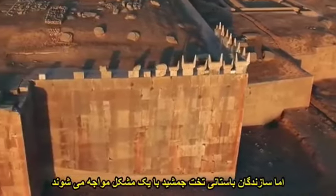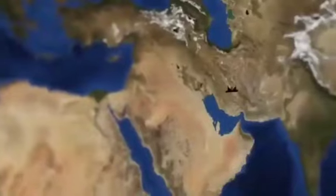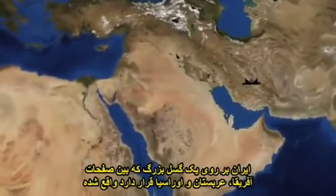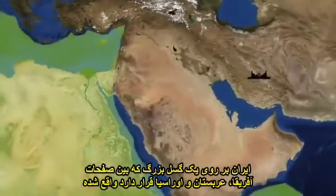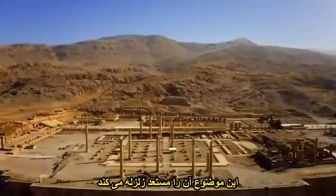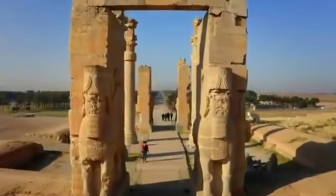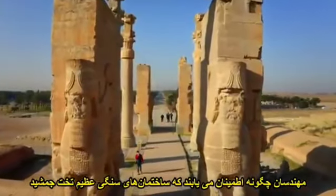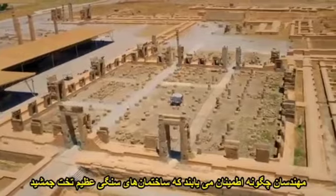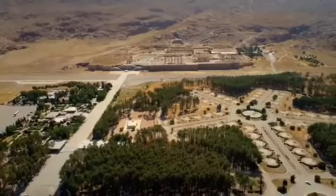But the ancient builders of Persepolis face a problem. Persia sits on a major fault line between the African, Arabian, and Eurasian plates. This makes it prone to earthquakes. How do the engineers ensure the huge stone buildings of Persepolis don't collapse when hit by a seismic shockwave?